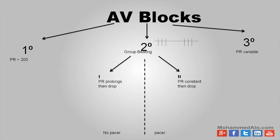I drew a line right down the middle, that dotted line. On the left side, these people don't typically need a pacer. On the right side, these people typically need a pacer. The reason is type 1 AV block, first degree AV block, and second degree AV block type 1, both usually happen at the AV node or higher, whereas type 2 and 3 are all below the node, or they call them infrahissian.